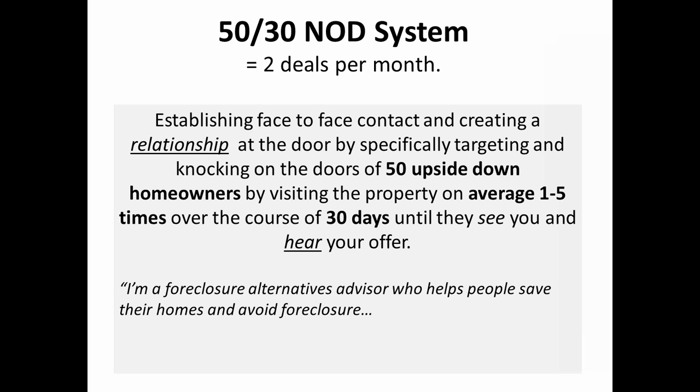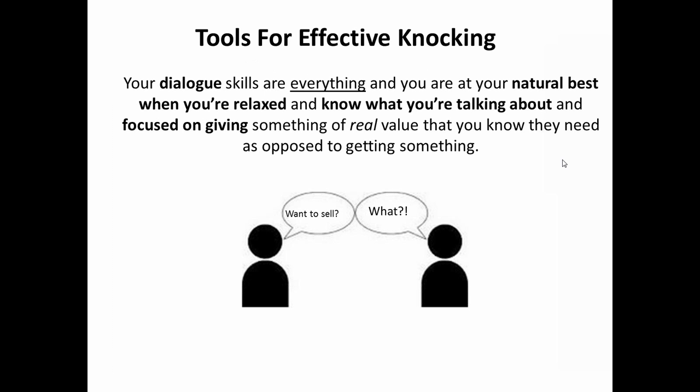Right? So I gave you guys some good ideas. I said you're in the relationship business. We really talked about leverage. And then I said tools for effective knocking. It's just your dialogue and your personality. Your dialogue skills are everything. And you're at your natural best when you're relaxed and you know what you're talking about, and you're focused on giving something of real value that you know they could use as opposed to getting something.